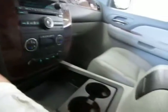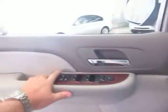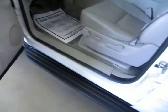By the way, you do have storage here in the center, and you got down there a cigarette lighter adapter for your chargers. Alright, let's move on to the back. You got storage here on the sides and a bottle holder. This camera string is dangling there. I don't want you to think there's any tears or anything happening there.